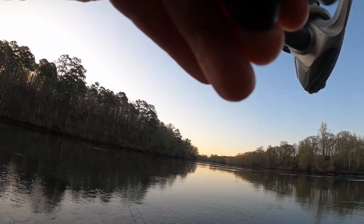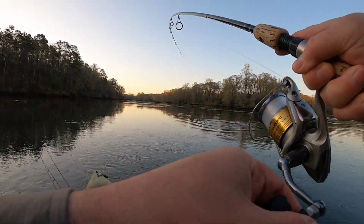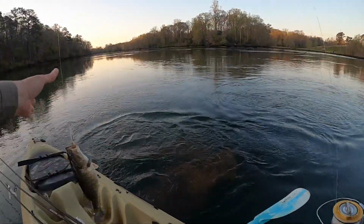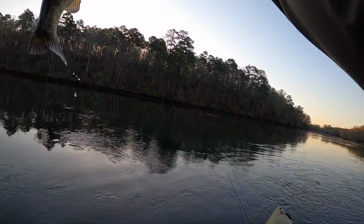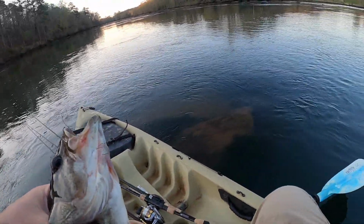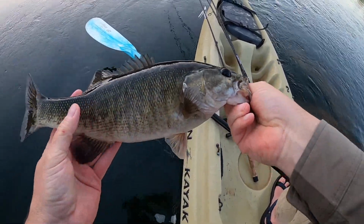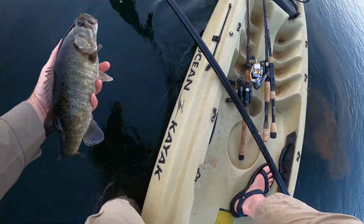There's one. Not a big one, but it's a fish on the old pointer jerkbait. Okay. There we go. Small chunky shoal bass there. Appears to be a male on the old pointer jerkbait. See ya, buddy.